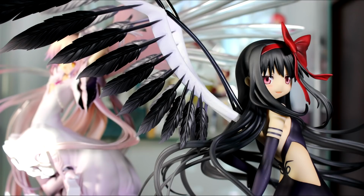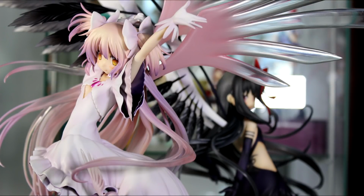It is very reminiscent of the show, and she just looks so cute. She got a sly little smile going on there, and as I said, she's kind of looking over her shoulder, maybe towards Motika if you decide to display them that way, which I know we totally are. Let's talk about this base for a second.